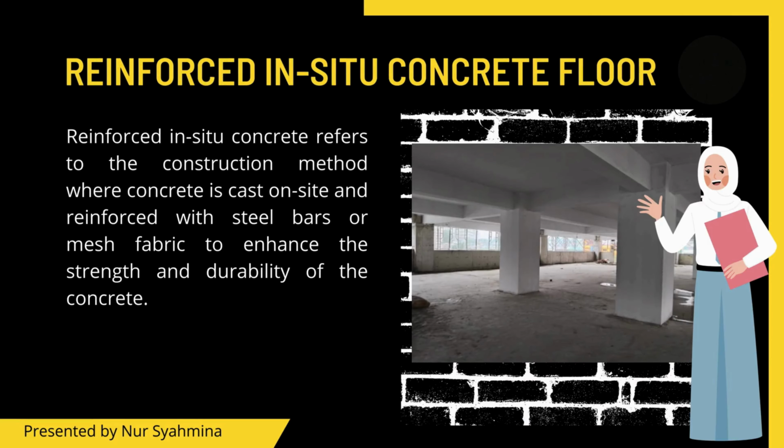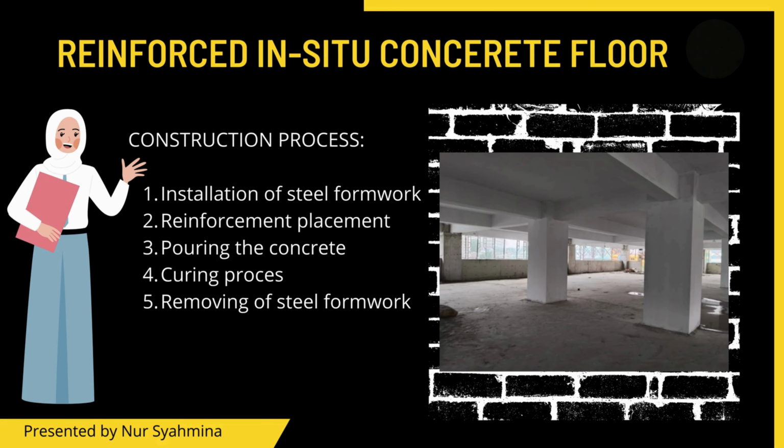Next, I will continue with the element floor. The type of floor used for this project is reinforced in situ concrete, which refers to a construction method where concrete is cast on site and reinforced with steel bars or mesh fabric to enhance the strength and durability of the concrete. Hence, the construction process of the floor will be started by installation of steel formwork as a temporary mold that will determine the final shape of the upper floor.